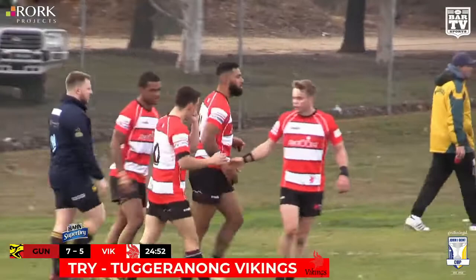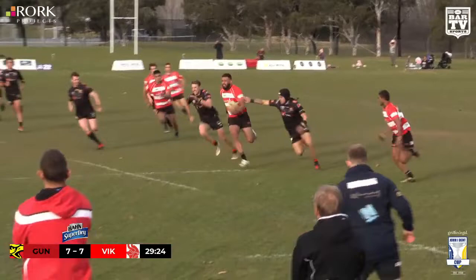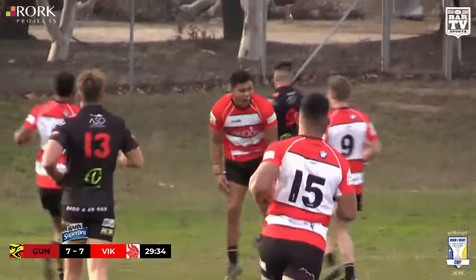To be just the time for them to push forward, and they certainly have. In a decent spot here so far, but could be down if Suavai can find Ravuvu. One-on-one with Tool. Gives it inside to Iketau. Good finish. What a try from the Vikings. So dangerous with ball in hand when they get a bit of space.